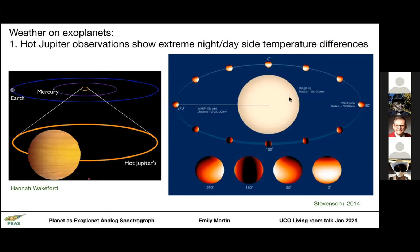We've actually been able to take observations of the surface of the planet at different orientations in its orbit and confirm that indeed there is this very extreme temperature difference between the night and day sides. And that ends up driving really interesting weather patterns and likely some form of jet or very high speed winds as the atmosphere is trying to recirculate that heat. So that's one example of exoplanet weather that we have observed.